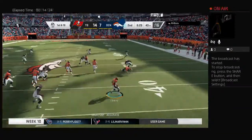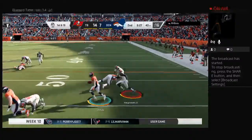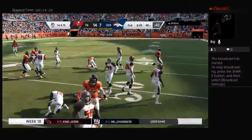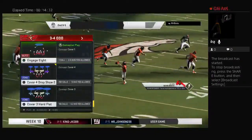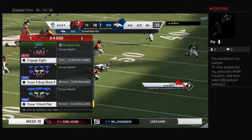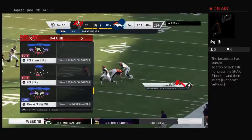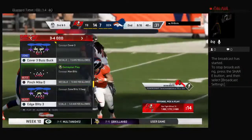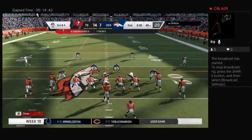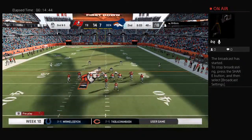Locke going to throw. Screen pass to Lindsey. The first down screen pass, good for 5. For a second there, I thought that might break big. Screen pass, looked like it was coming together, looked like there was an opening. Still, ended up with a solid gain. 2nd and 5 after the 5-yard completion on 1st down.